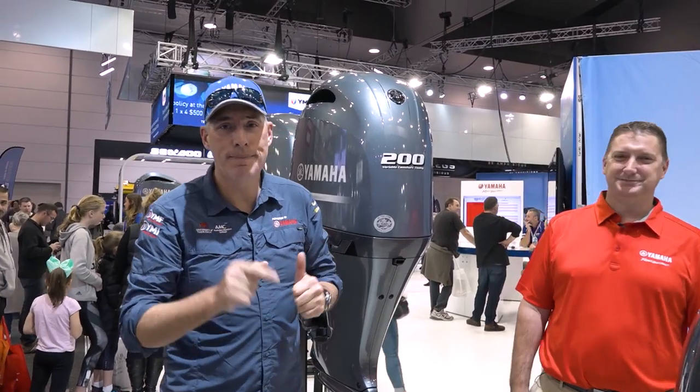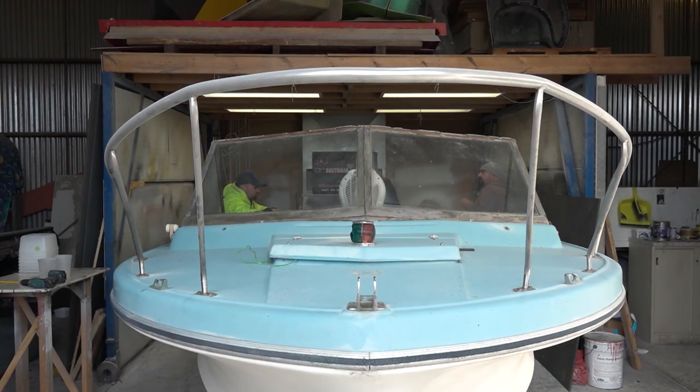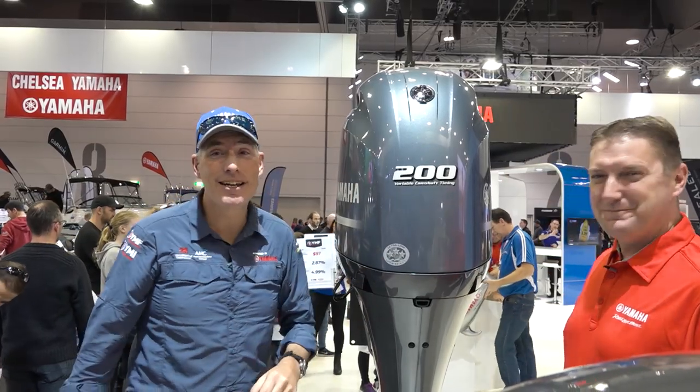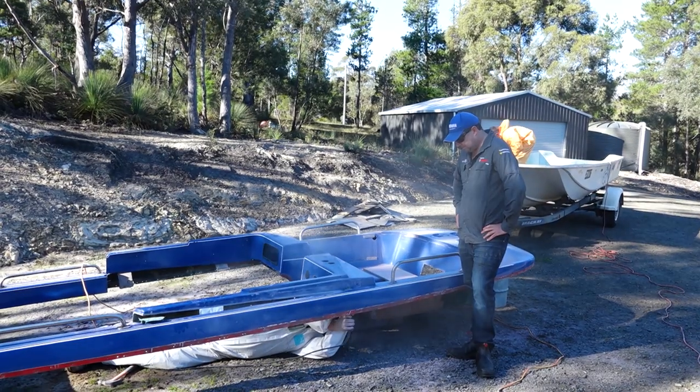I suspect you're right. There you have it, Drew. A match made in heaven. Haynes V19R with a Yamaha F200B. This will be the best boat in the world. What's that? Sorry, I was asleep.